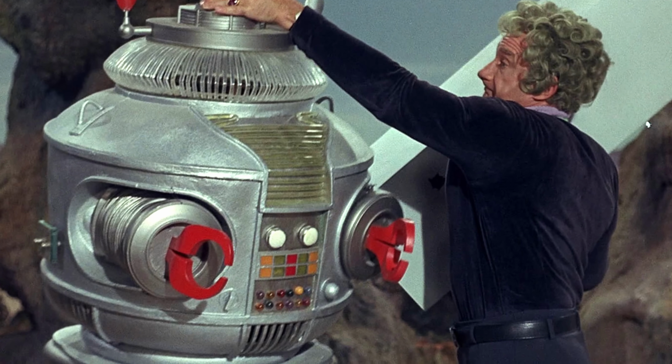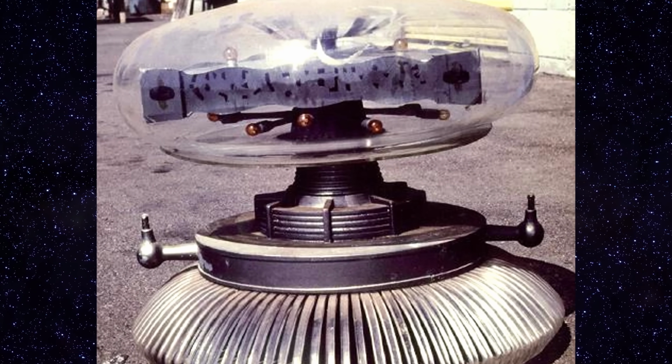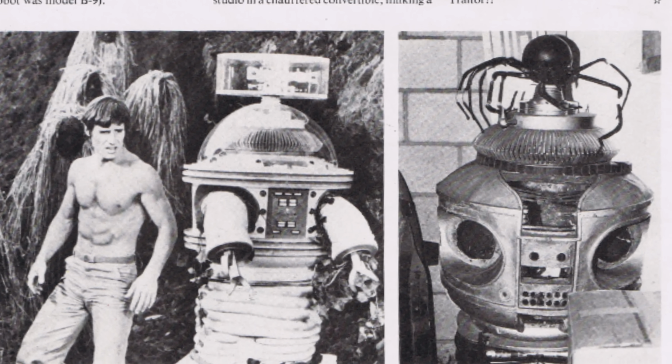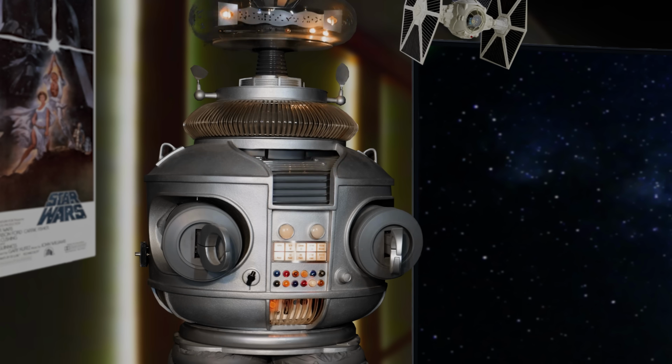And after the show, this stunt robot basically fell into complete disrepair. One of my earliest memories of seeing this robot was reading Starlog magazine. There was a photo of it all smashed up, which at the time my brother and I thought was actually the real hero robot, but it wasn't. It was the stunt robot. These photos literally want to make me cry.